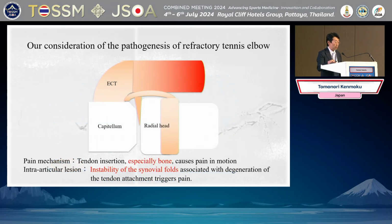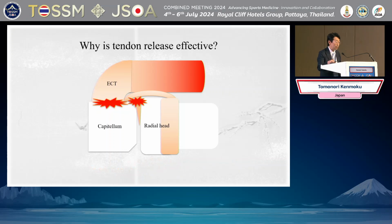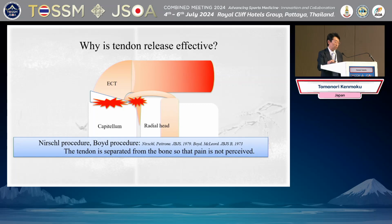So our consideration of the pathogenesis of the recalcitrant tennis elbow is that, as the pain mechanism, the tendon insertion, especially the bone, causes pain in motion. And in the intra-articular region, instability of the synovial fold associated with degeneration of the tendon attachment triggers pain. And why is tendon release effective? In the Nirschl procedure or the Boyd procedure, the tendon is separated from the bone so that pain is not perceived.